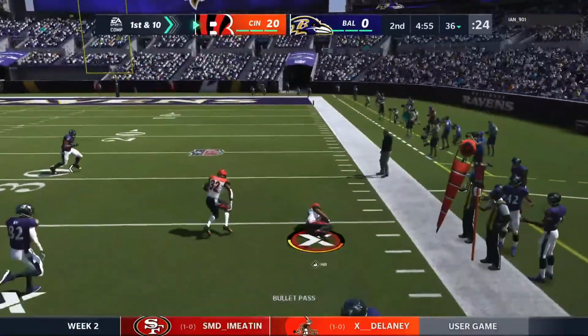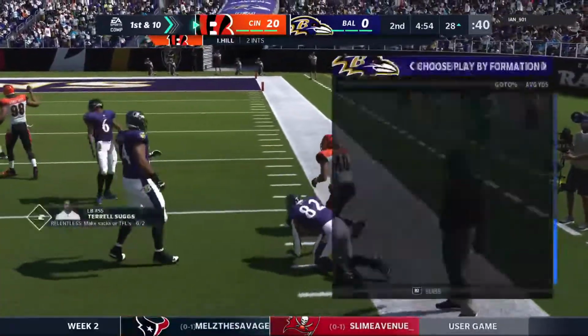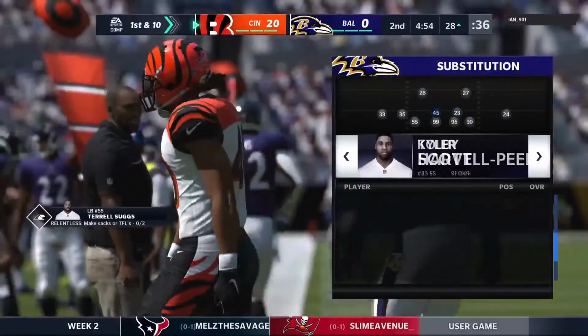And my goodness, another interception. Picked off at the 36. And this return is going to be halted right around the 28-yard line.